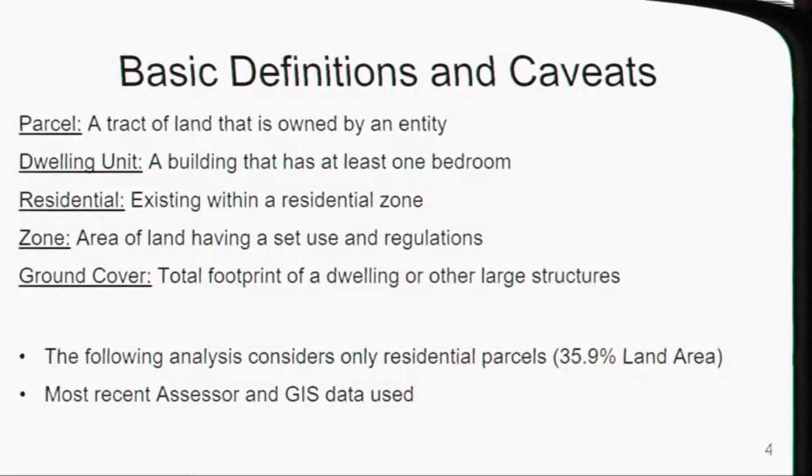A few more definitions and caveats of the project. A parcel is a tract of land that is owned by any entity, and it's taxed and recorded in the tax assessor data. A dwelling unit is a home, and it's recognized as livable by the town. Residential is anything existing within residential parcels, so any dwelling unit or parcel in a residential zone is residential. A zone is an area of land having a set use and regulations. So zones have their own minimum lot sizes, which are very important in our study.